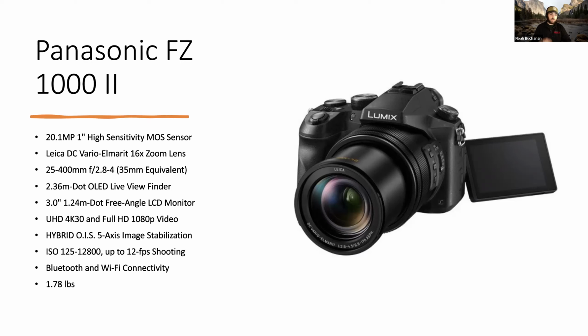You still have the 3-inch LCD screen, 4K video. You have up to 12,000 ISO with 12 frames per second shooting, still Bluetooth and Wi-Fi connectivity. So you're going to see a lot of similarities with these specs and these features of these different cameras.